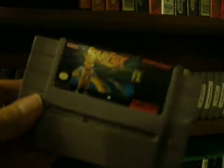Star Fox. I'm trying to remember if this was... I don't think this was the original collection. I think I finally found this one at a thrift store. I have not played it either. Again, backlog. Street Fighter 2 Turbo, just because you have to have a Street Fighter game if you're going to have a 16-bit era console. Super Mario All-Stars. Original collection.